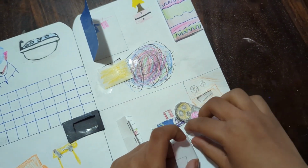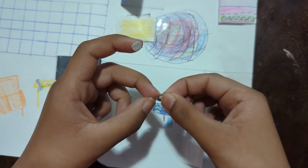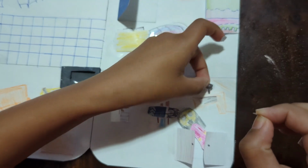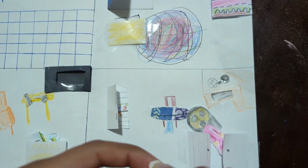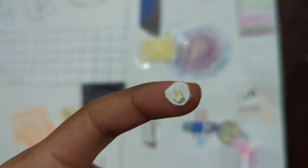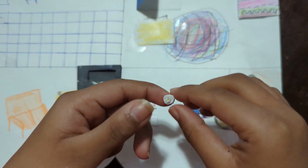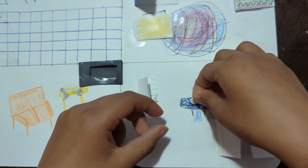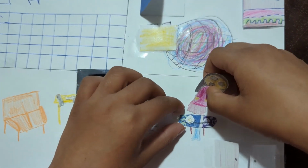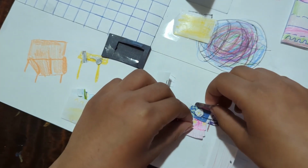I take a plate from here. I take the egg out. And now it's on the plate. I can start eating. Nom nom nom nom.